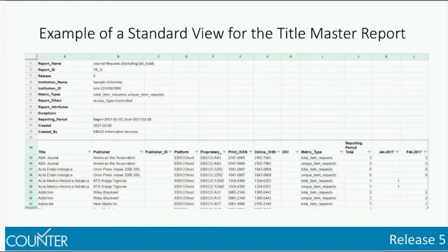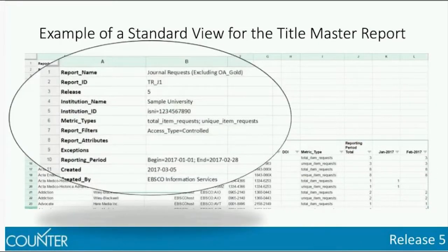Now this, and it can be a little bit off-putting when you haven't seen it before, is an example of a standard view from the title master report. So sort of familiar, but a little bit different from the reports that you are used to seeing.